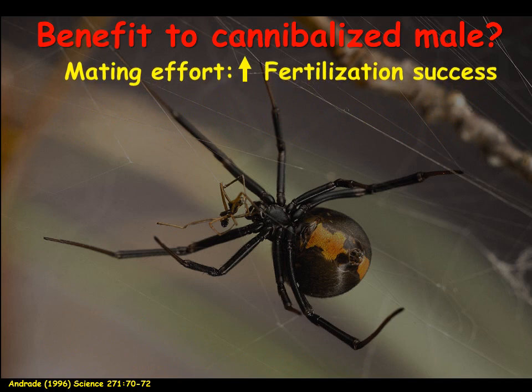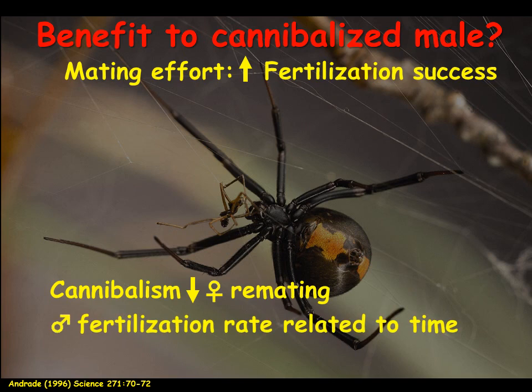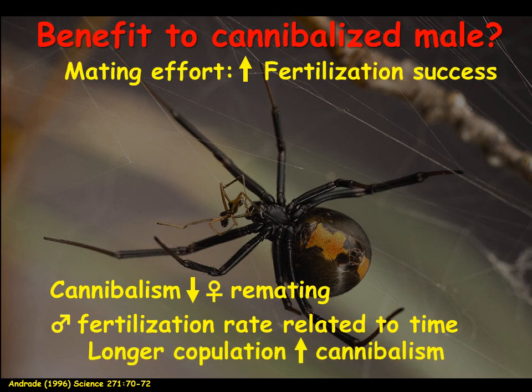But an alternative hypothesis has been advanced that male sacrifice could increase the number of eggs his sperm ends up fertilizing. A series of observations will help to explain this idea. Females who cannibalize their mates are less receptive to subsequent courting males. Also, the fertilization rate is related to the time engaged in copulation. Finally, the longer copulation lasts, the higher the probability of cannibalism.